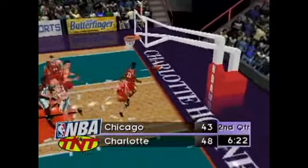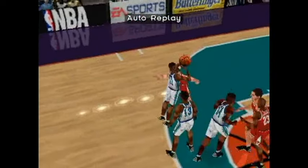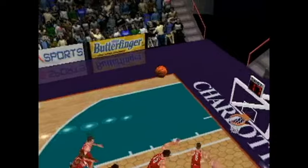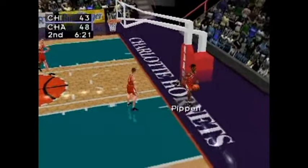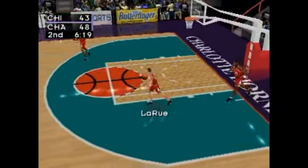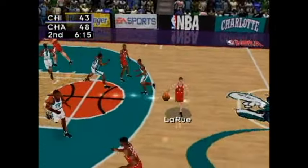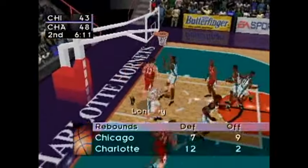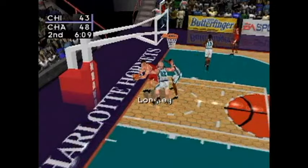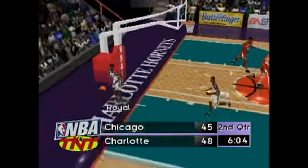Goes up with a jumper. Brings the shot. Let's check that one on replay. Inbound pass to number 5. Passes to Winnington. He takes the fadeaway jumper. Longley to Pippen. He takes the turnaround jumper.